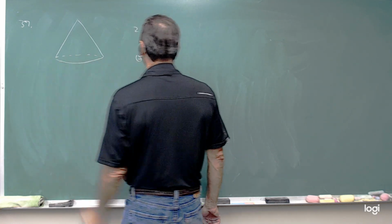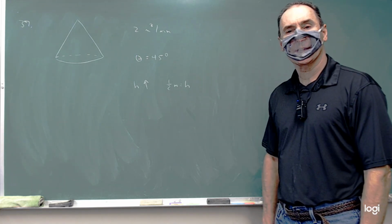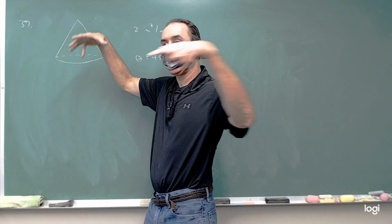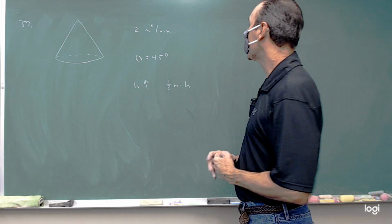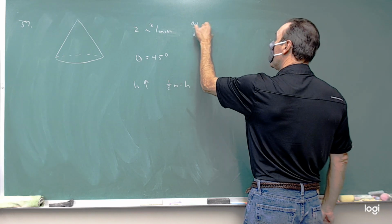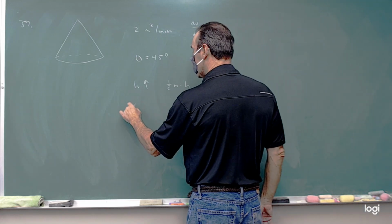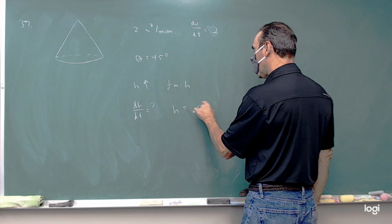Okay. So we have, oh goodness gracious. So we're pouring grit or something onto this, is that right? So it is forming a conical pile. And so as we pour more and more on here, this is how much we're pouring on. The pile grows, but it maintains its conical shape all the time. Okay? So this 2 cubic meters per minute, what is that in the language of calculus? Yeah, that's our dV/dt. So we know that that's going to be positive because we're adding grit to the pile. Now this whole theta equals 45, we'll come back to that in a minute. We want to know how fast is the pile growing. So what is the dh/dt when the h is a half or 0.5?